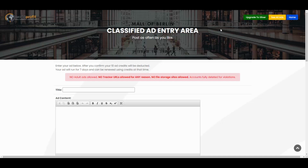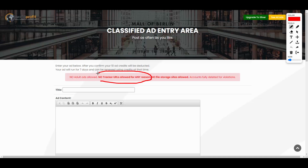This is something that they have changed. This was not here before. Right now they do not allow any tracker URL. Okay, no tracker URL right now. Previously you could do that.